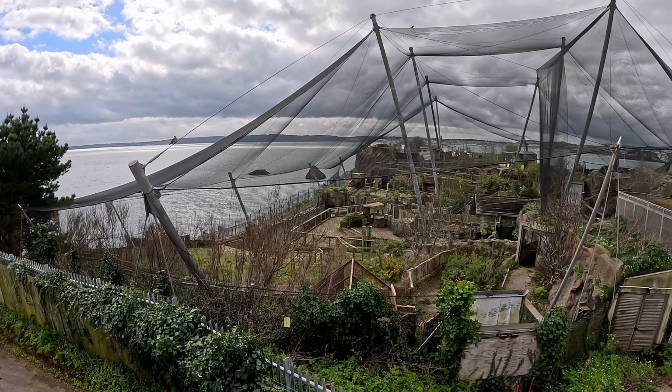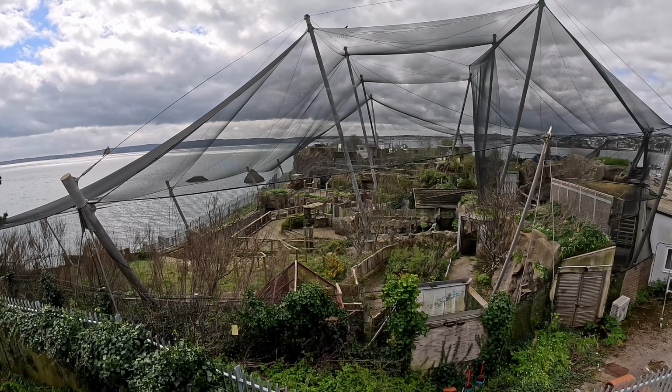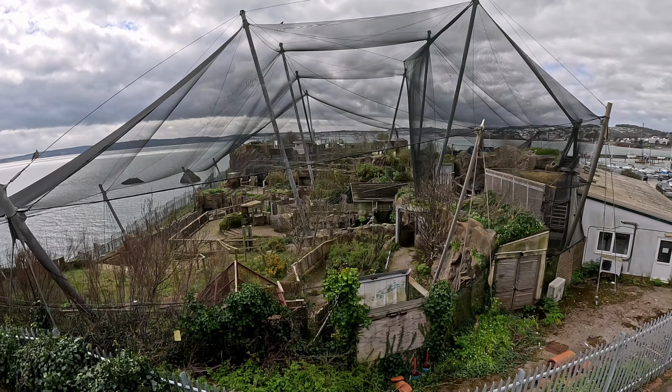This does look like where they used to keep animals, but it looks extremely derelict now, up on top of the hill.